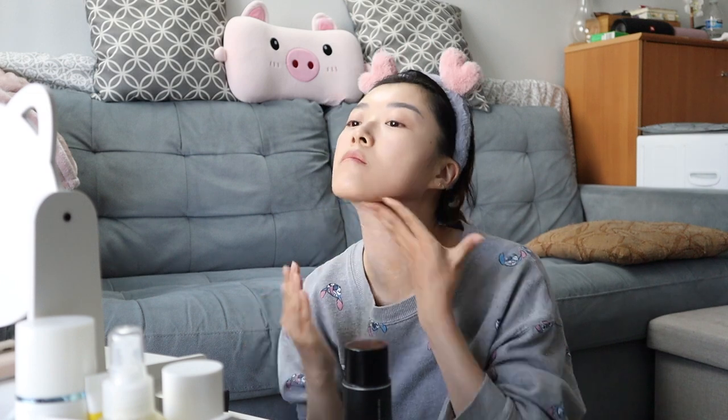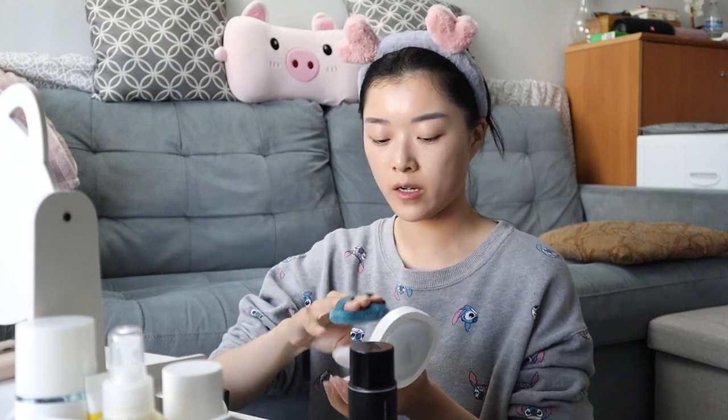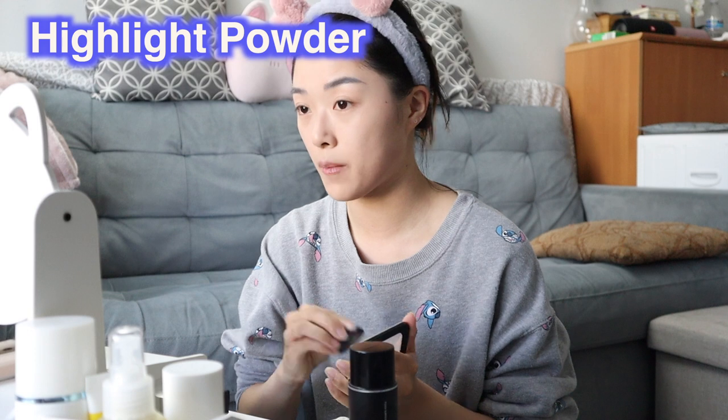Foundation done! Okay, so this is a tone up body lotion, and I usually use this on my neck because after foundation there's a little bit of a difference between my neck and my face. It smells so good! Setting powder. This one's purple, so it's gonna get rid of more of my yellow undertone. So I'm gonna skip concealer today because the foundation that I use covered it pretty well, and I don't wanna dry my face even more with the concealer. So I'm just gonna use the highlight powder.